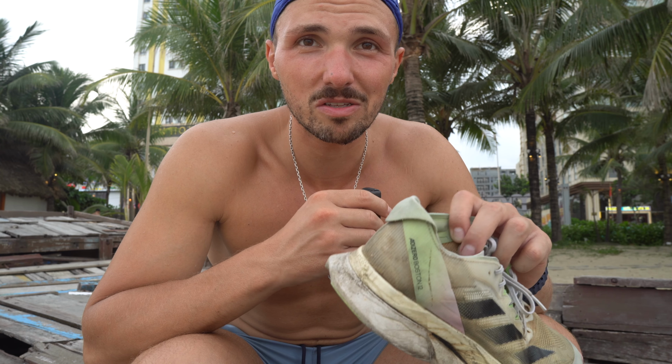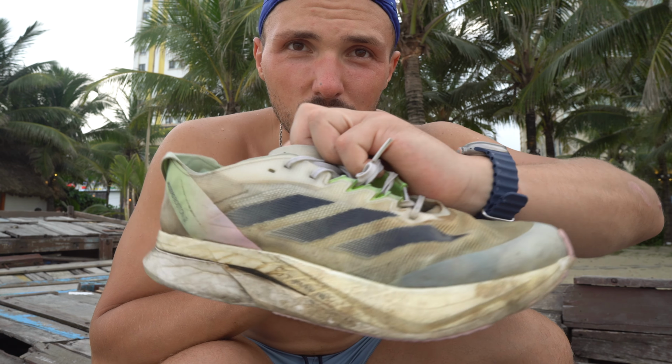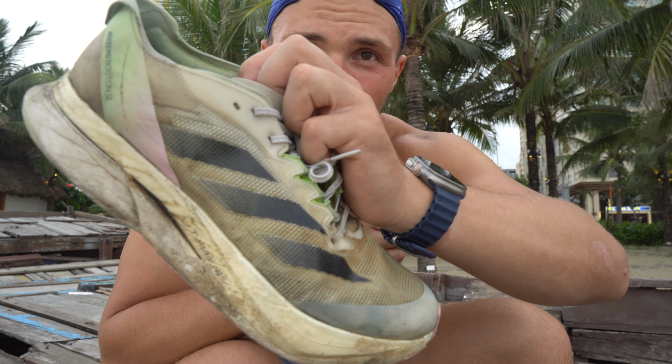I had to quickly read that because I didn't know that off by heart, but I still had to remind myself. So there they are, the most beaten up shoe you've probably seen. Actually, I'm exaggerating a little bit, but these shoes have been through a lot. And when I say a lot, I can't even count how many countries, but I've run in them since I've started traveling nearly 3 months ago.